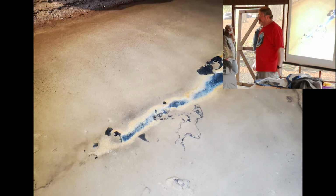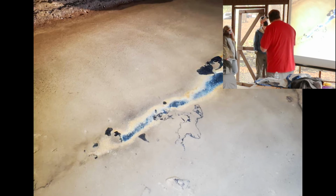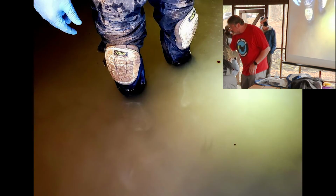This is a long way from the entrance. This is not near any possible surface entrance, according to Hal. These are things that you usually find within 1,000 feet or so of an entrance. And so our guess is that they're feeding off of this microbial community and have chosen to live much deeper in the cave than these organisms normally live.